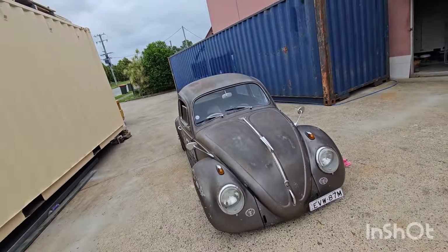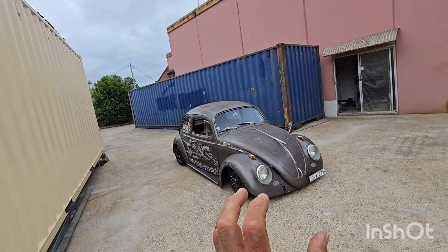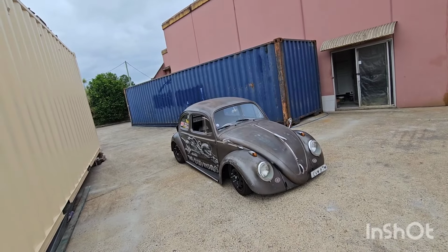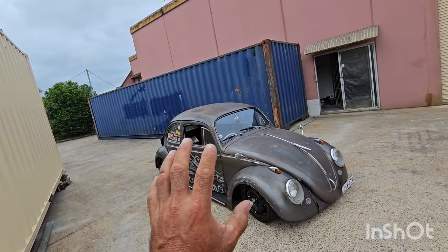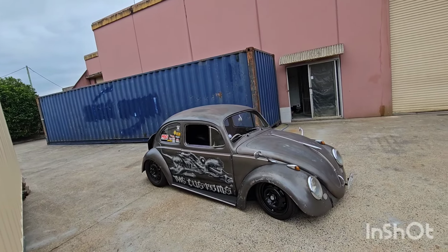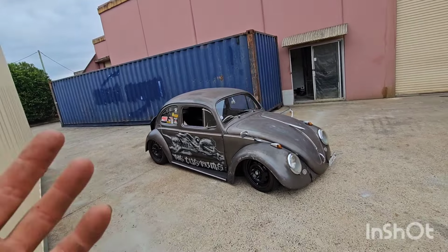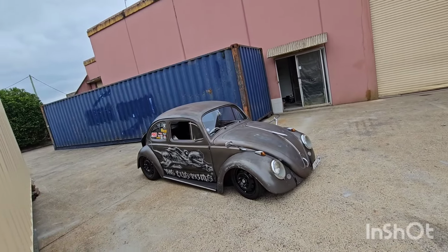Basically what we're trying to do is bring this thing back, make it into a nice, clean looking bug. The work that's gone into it, it's got a lot of really good components in it. So I know it should sell pretty quick if I make it more desirable for the market. Anyway, this is how we put a Beetle up for sale at Das Customs.